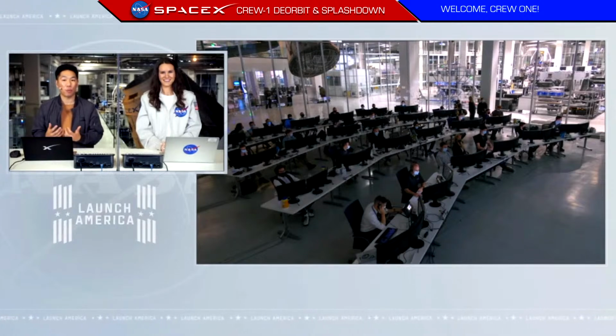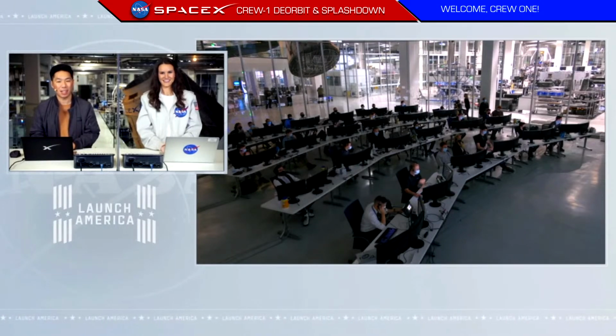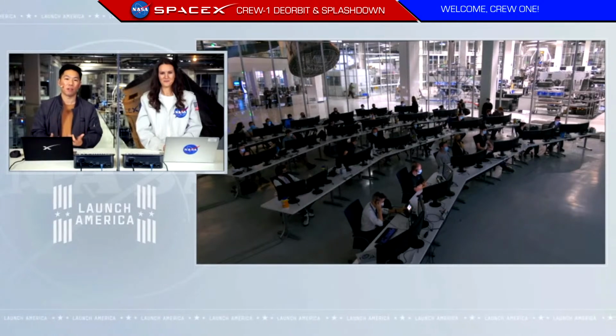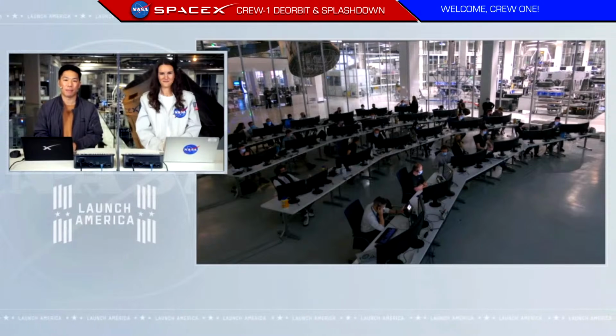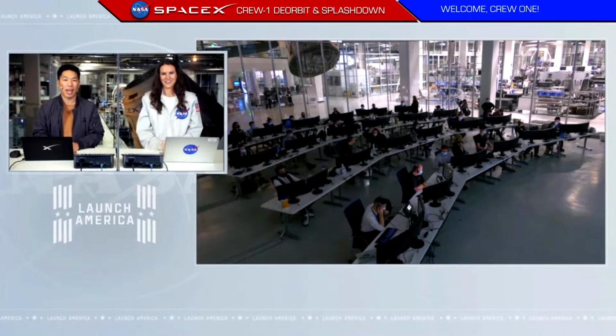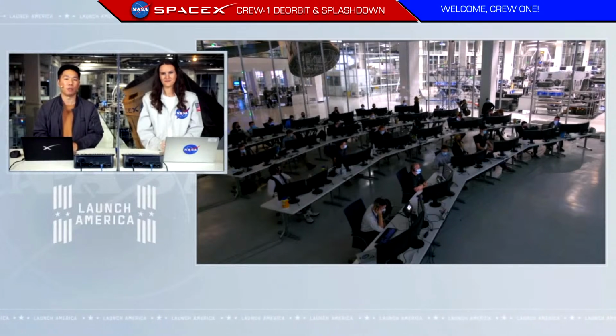The spacecraft re-entered the Earth's atmosphere and slowed its descent with successful deployments of the 2 drogue parachutes and 4 main chutes, with the final splashdown occurring off the coast of Panama City, Florida at 11:57 p.m. Pacific time. Following that successful splashdown, we saw SpaceX recovery experts move in and prepare Dragon Resilience for its lift onto the recovery vessel. And just a little less than an hour following splashdown, we saw Mike, Victor, Shannon, and Soichi safely exit the Dragon capsule.